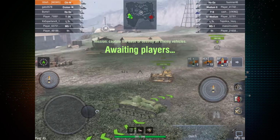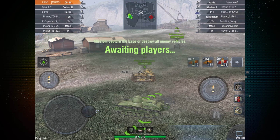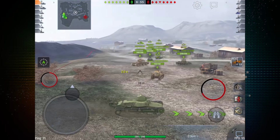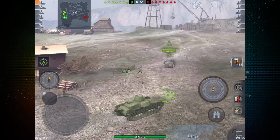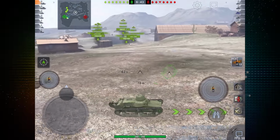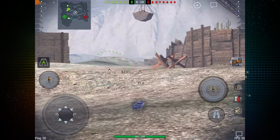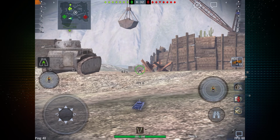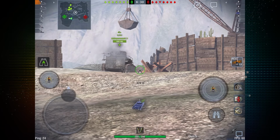Alright, another game here that I thought was quite interesting and wanted to show you is this game on Copperfield, where again I am top tier, and I push up here to the right, and again like to use this ridge line here as a little bit of protection in case the other team comes flying around that corner. I can back down.